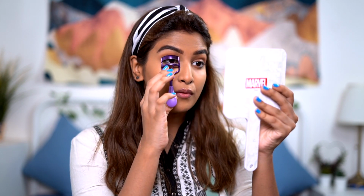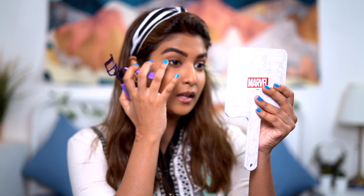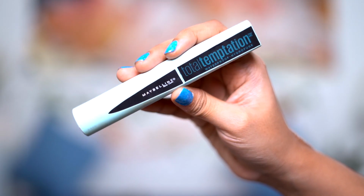So the next step is mascara. Try to curl your lashes before applying mascara because it just gives you an illusion of having fake lashes. So for my mascara, I'll be using the Total Temptation waterproof mascara from Maybelline. Such a good mascara, guys. I love the fragrance of this, I don't know.